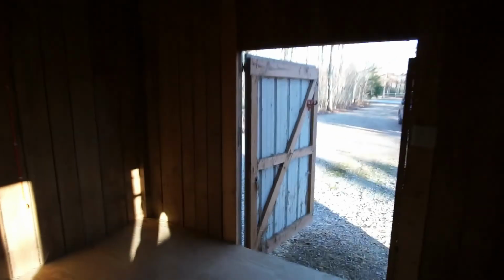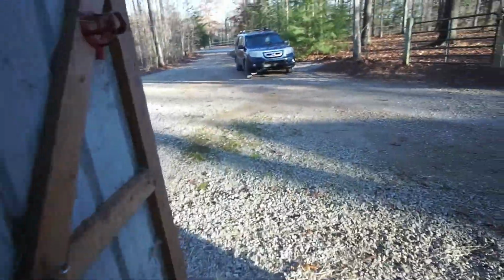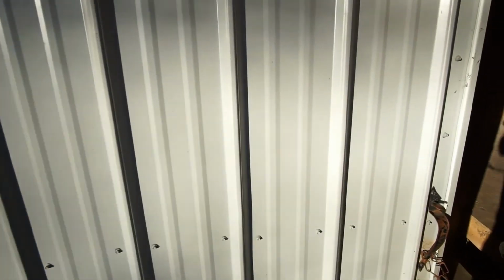And of course, right here's another door. I'll have to go around the other side. I forgot it latches on both sides. There's rubber mats all outside here, and including the horse stalls, in which we'll get to those right here in a second.